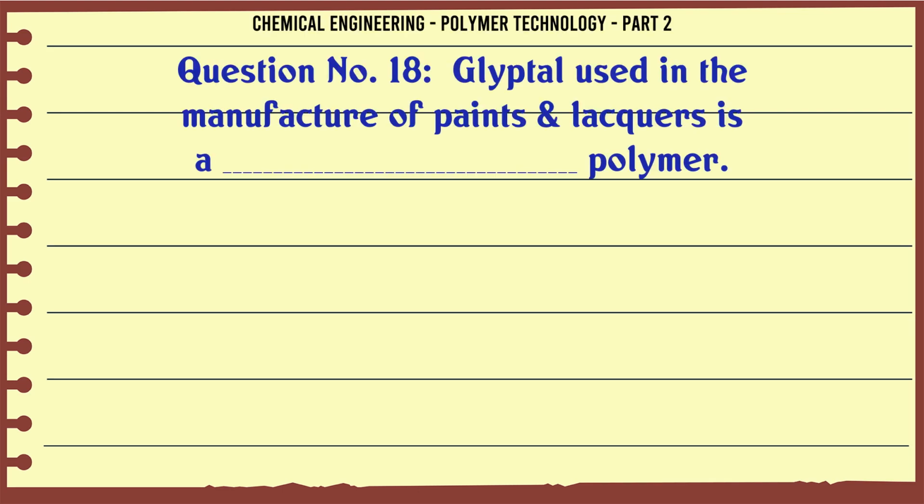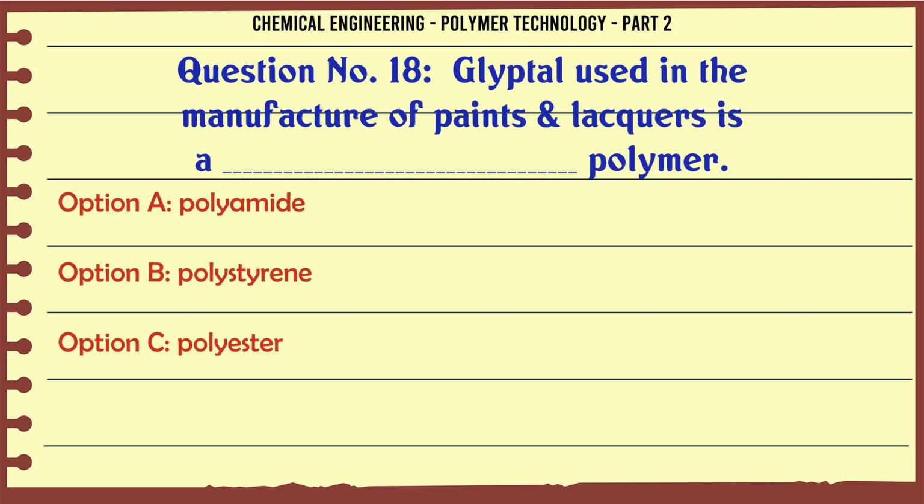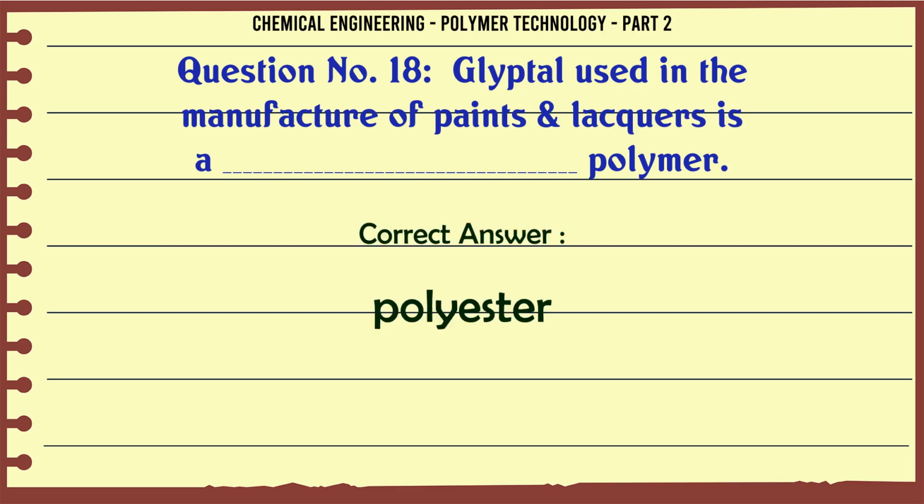Glyptal used in the manufacture of paints and lacquers is a polymer: A. Polyamide, B. Polystyrene, C. Polyester, D. Polyacrylonitrile. The correct answer is polyester.